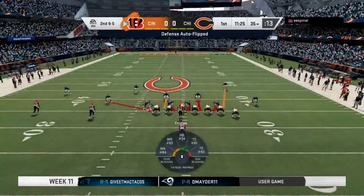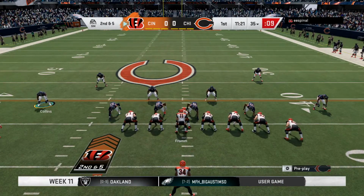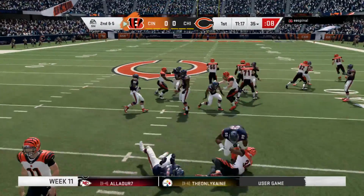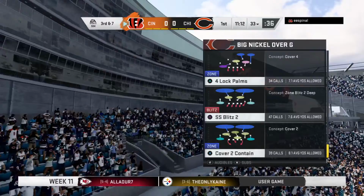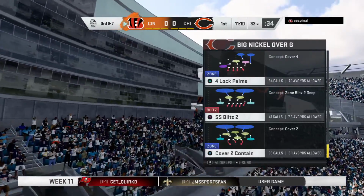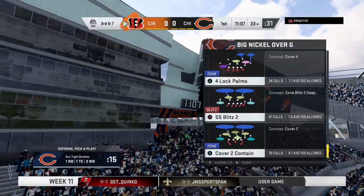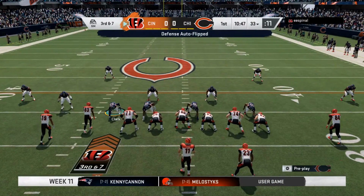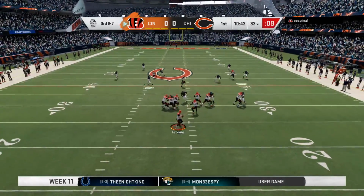After the pickup of 5, here's 2nd and 5. Now a handoff here to his running back, and he is met in his tracks behind the line of scrimmage. It's a loss of 2, now 3rd down. Anytime you call an inside running play, you just know there should be a lot of congestion there. You're counting on your offensive line to take control of the line of scrimmage. That didn't happen in this case, and that play got bottled up.